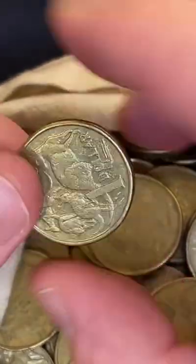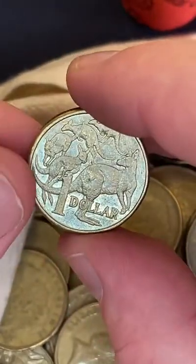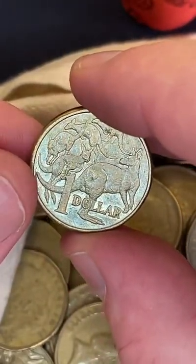This is kind of interesting. Yeah, appreciate that. Yeah, 2-cent coins actually are, because I have 30 of them.